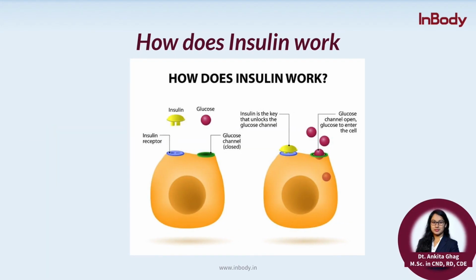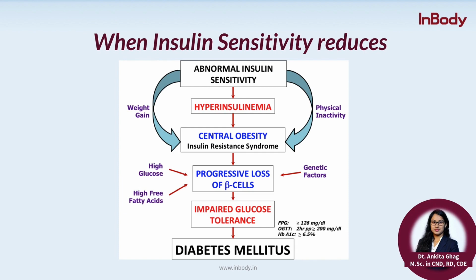As said, insulin is a hormone. For example, we can take insulin as a key. Unless this key unlocks the insulin receptor, the glucose molecule will not be taken up by the cell. Therefore, this key should be working. The working of this key is known as insulin sensitivity. If this key doesn't work, that means there is abnormal insulin sensitivity, which will lead to hyperinsulinemia, which will result in central obesity. So if the insulin sensitivity is disturbed, that can lead to weight gain.